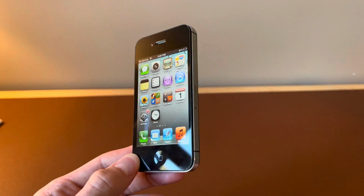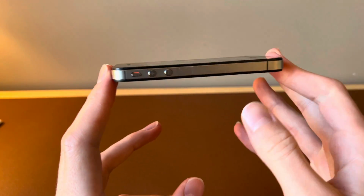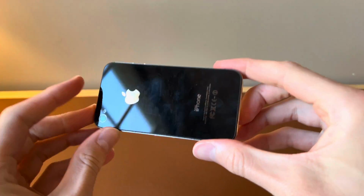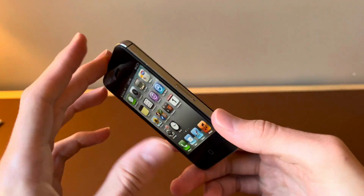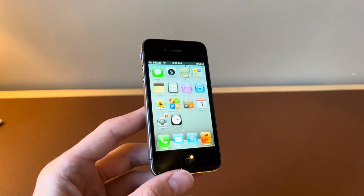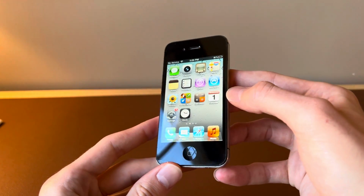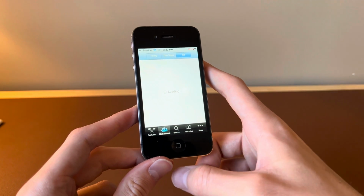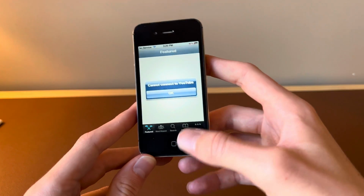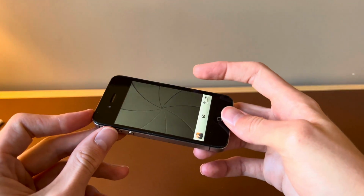Okay, so let's talk a little bit about the 4S. This launched in 2011 and it used the exact same form factor as the iPhone 4 before it, but it's the internals that got a huge upgrade. We got the first dual core chip in an Apple iPhone with the A5, which was a substantial upgrade from the A4 that powered the iPhone 4, the iPod Touch 4th gen, and the 1st gen iPad. The A5 improved CPU and GPU performance substantially.